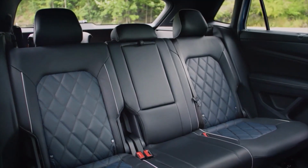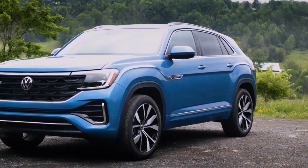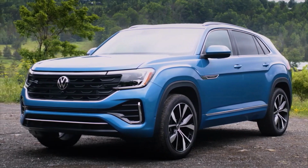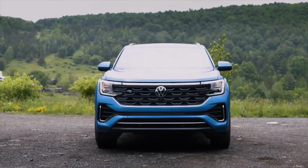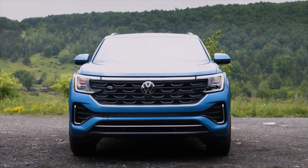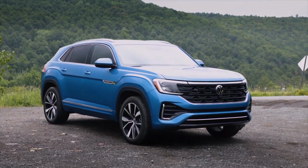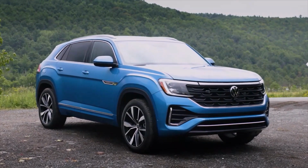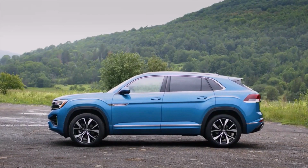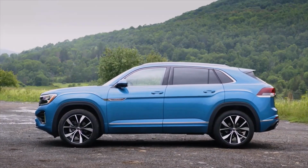The 2024 Volkswagen Atlas Cross Sport is available with 2 engine options. The base engine is a 2.0-liter turbocharged 4-cylinder, delivering 235 horsepower and providing a smooth and responsive driving experience. For those seeking more power, there is an available 3.6-liter V6 engine producing 276 horsepower. Both engines are paired with an 8-speed automatic transmission, ensuring seamless gear shifts and optimal performance. The Atlas Cross Sport also offers available all-wheel drive, providing enhanced traction and stability in various driving conditions.